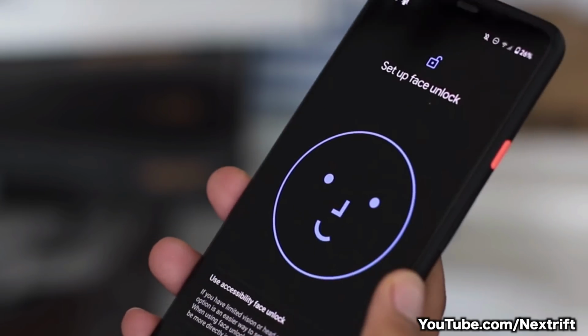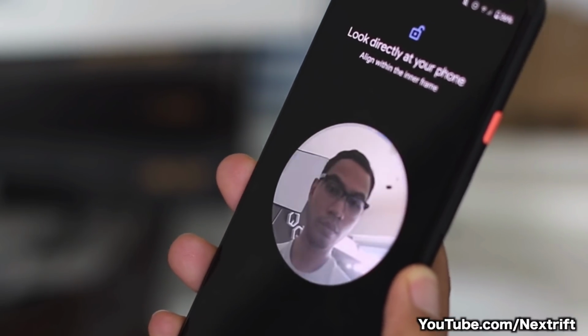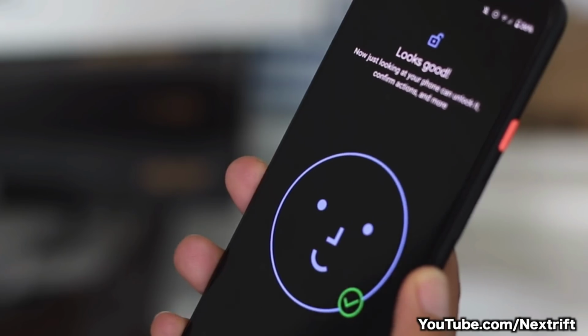For the first time, Google has dropped the fingerprint scanner from their devices and they're going with the face unlock, and it's actually a pretty big thing. You'll be able to use face unlock for unlocking your phone, app sign in and payments, which is similar to what Apple's Face ID is.